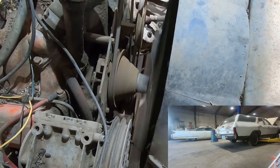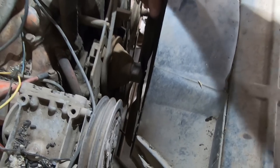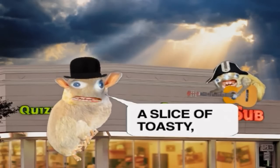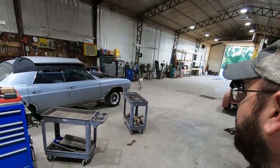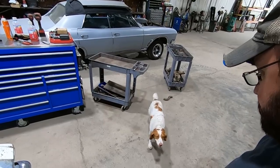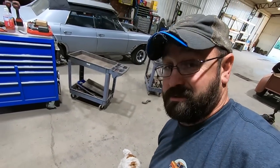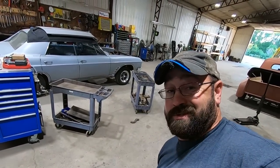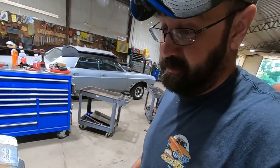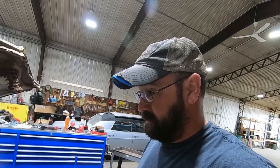Dancing around. Water pump. She's toasty, toasty. How about that? Got her back to life. What have you been doing? Out carousing around? Looking for rabbits and fecal matter to roll in? Yeah. She sounds pretty good. After sitting for 25 years. Other than, I thought that was valve train or lower end noise, but it's definitely the water pump. You can see it dancing around in there.